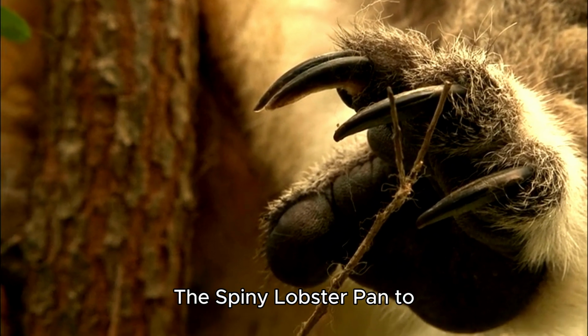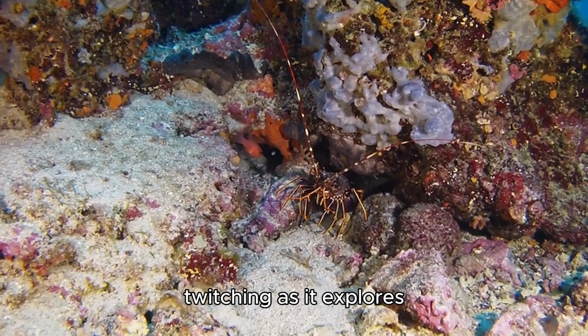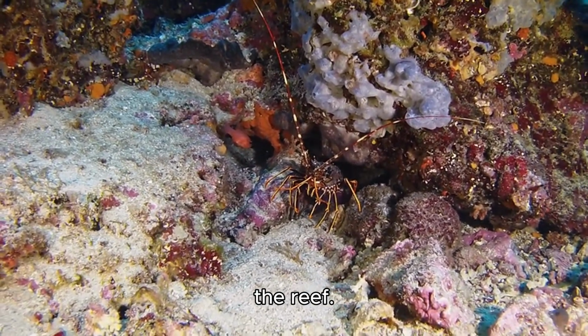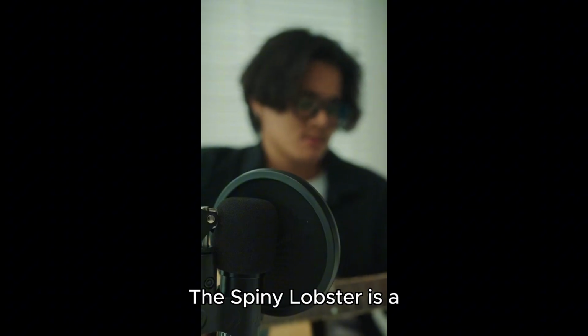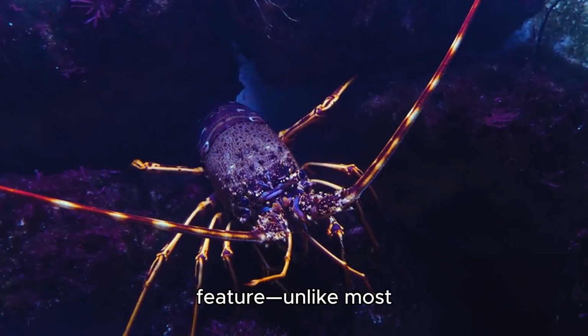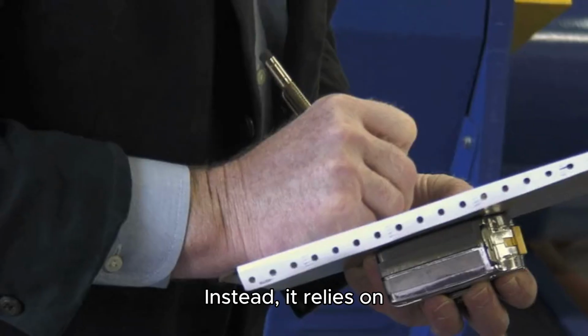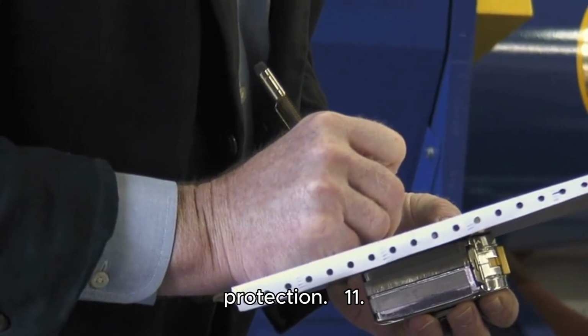10. The spiny lobster. Pan to a brightly colored spiny lobster, its antennae twitching as it explores the reef. Narrator VO. The spiny lobster is a nocturnal scavenger with a peculiar feature. Unlike most lobsters, it lacks large claws. Instead, it relies on its sharp spines for protection.